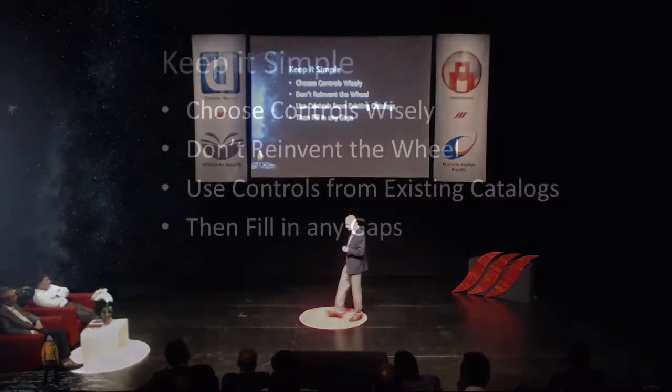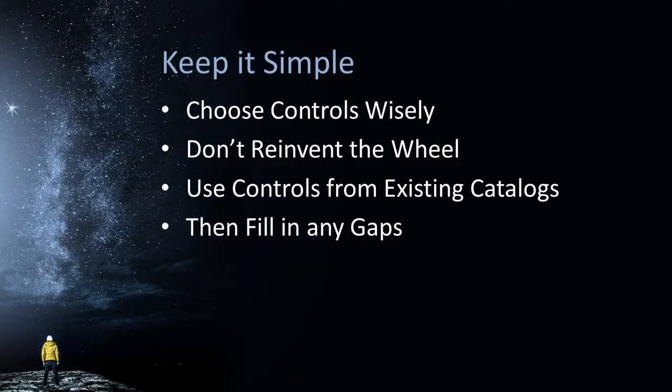And once you've adopted these controls, or you have a list of these controls, then you can contrast what you're doing with what you should be doing, right? Or what a standard says you should be doing, and then you can work to fill those gaps as necessary.